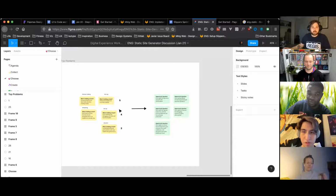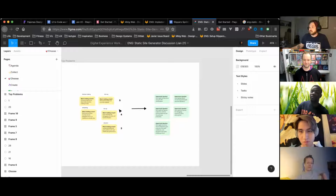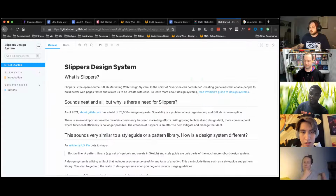We still need to do a part 2 for those because it ran quite long, which is a good problem to have, that we have too much to talk about. So we're going to be doing a second part where we complete this exercise and assign people action items so that we can continue to move forward on that front very quickly as well.